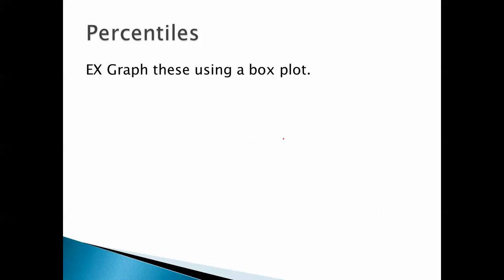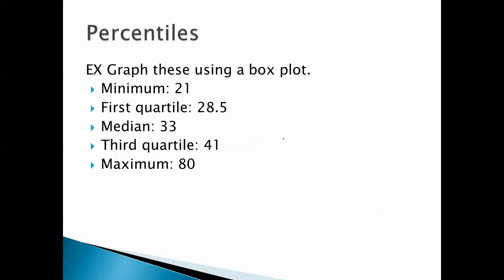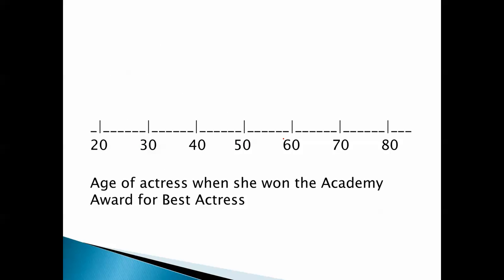Let's graph these using what's called a box plot. Here's what a box plot looks like. Again, we've got the minimum 21, the first quartile 28.5, the median 33, the third quartile is 41, and the maximum is 80. So here's what a box plot looks like.